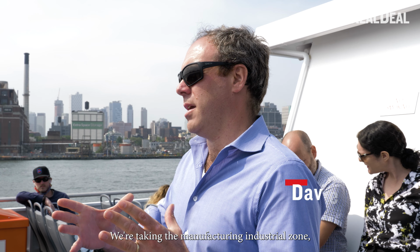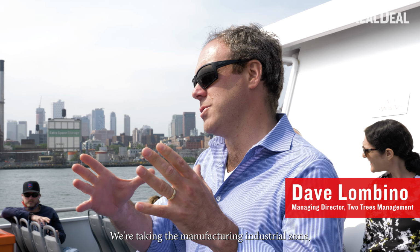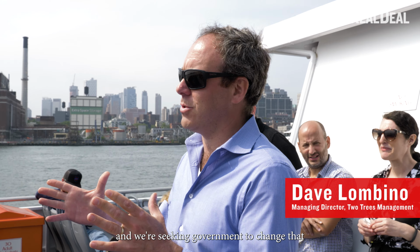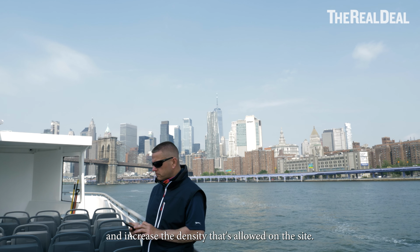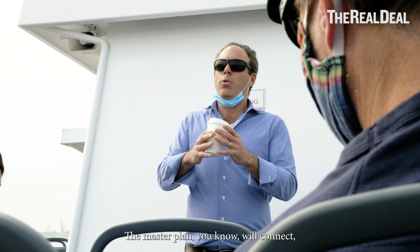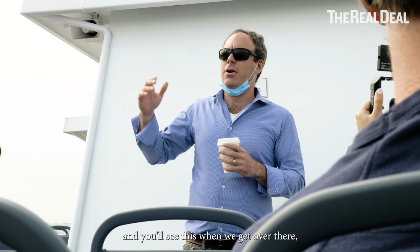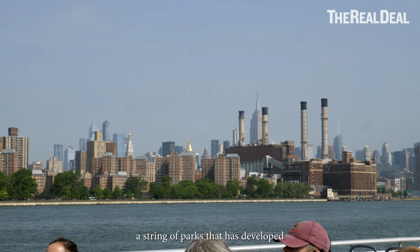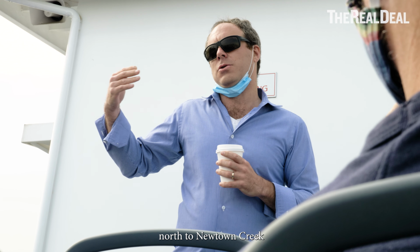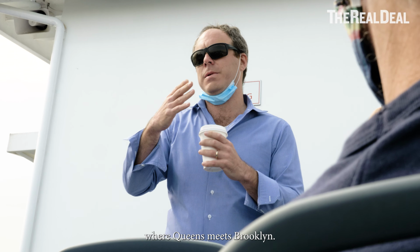We're taking the manufacturing industrial zone and we're seeking the government to change that to a residential zone and increase the density that's allowed on the site. The master plan will connect, and you'll see this when we get over there, a string of parks that has developed basically from the Brooklyn Navy Yard north to Newtown Creek where Queens meets Brooklyn.